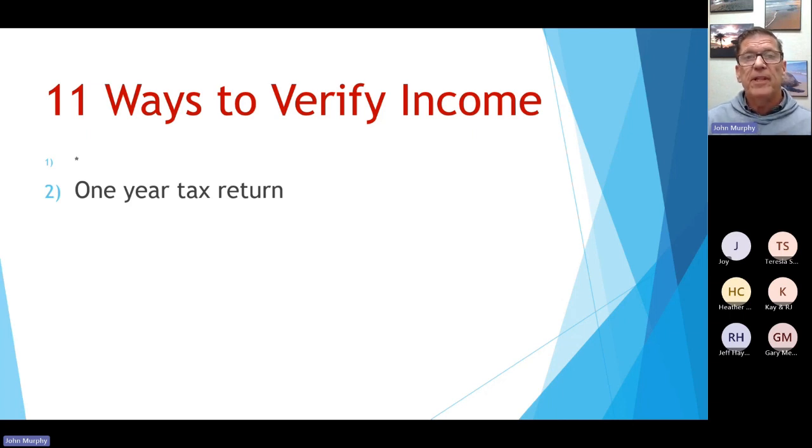And that can happen in the conventional world as well. There are some rules around that. Typically, you need to be self-employed for 5 years, and then we can conceivably use a 1-year tax return. However, I had some self-employed borrowers that closed just this month that we used a 1-year tax return for, which was significantly better than the previous year. And they were not self-employed for over 5 years.